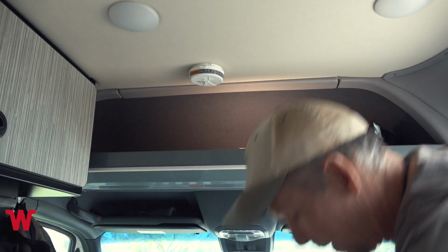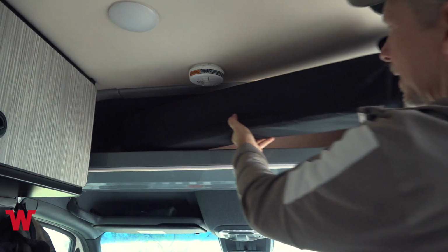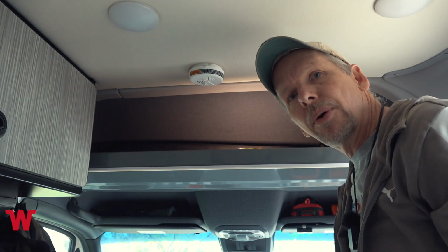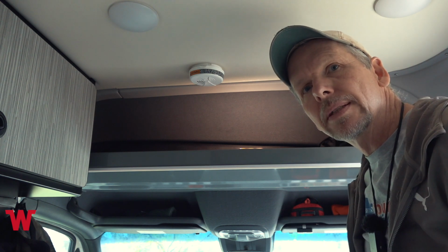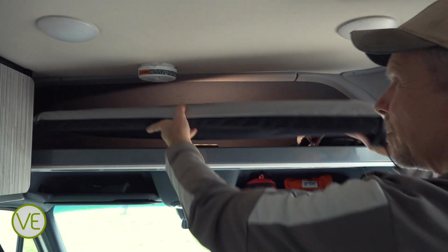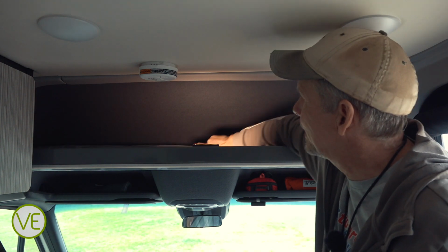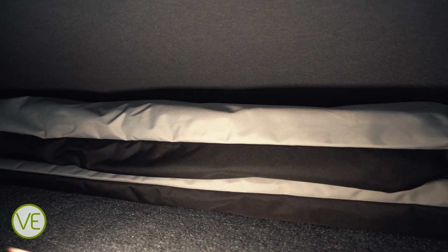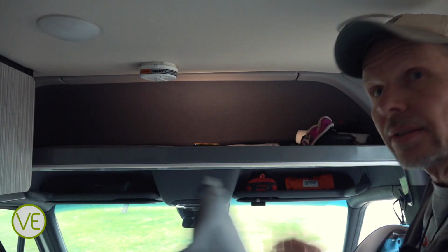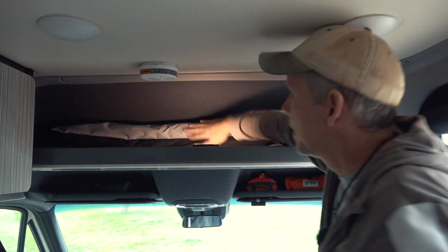And as for storing, they both fit relatively easily onto the shelf over the cab. Obviously not both at the same time. These are the Winnebago ones. Well, I guess the VanEssential ones fit a little bit better because they come in two bags, so it's easier to stack them against the curved roof here. And because they are so much lighter, it's way easier to put them in.